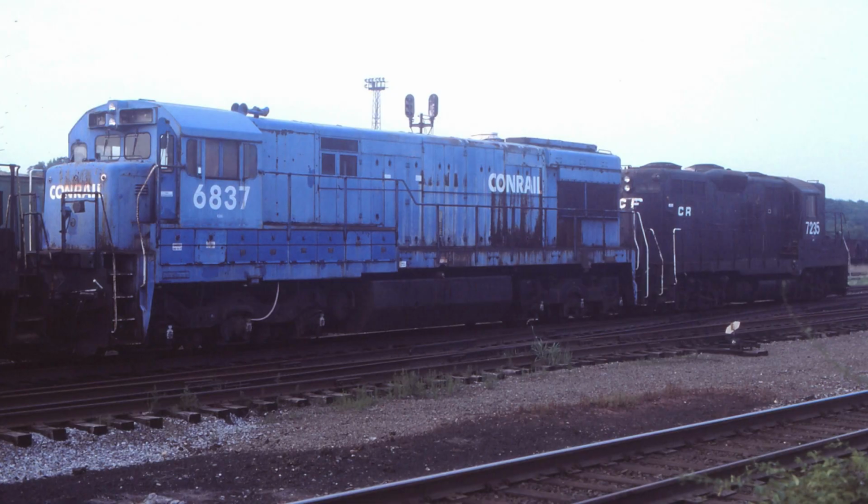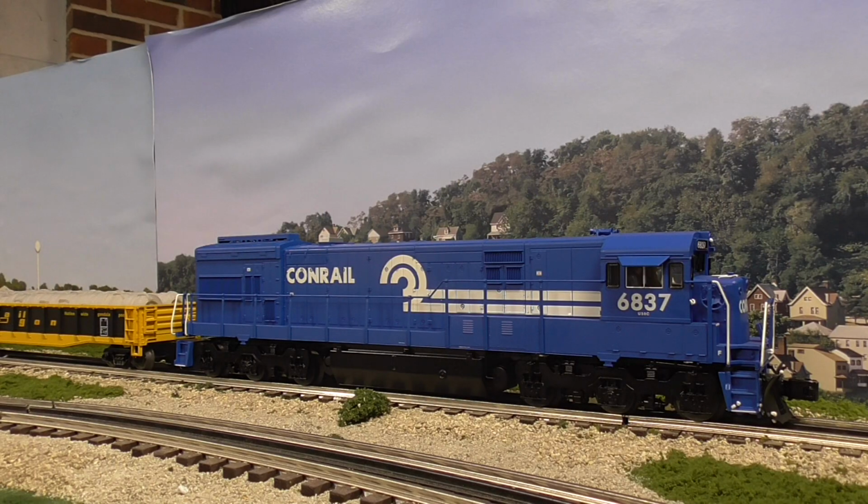So, Conrail U30C number 6837 is a real prototypical locomotive. Here is a picture of one. Unfortunately, at the end of its career at the Rutherford Yard, and here it's gone for scrap.